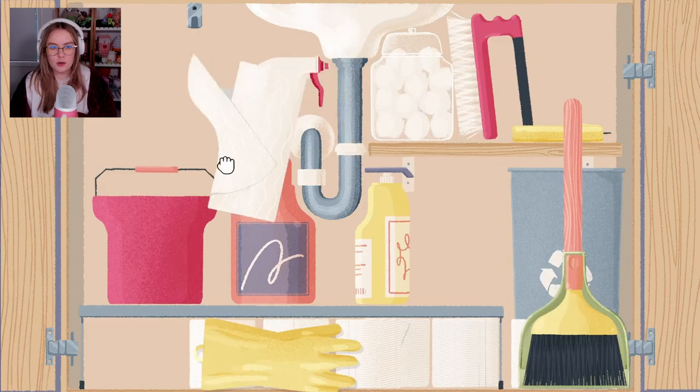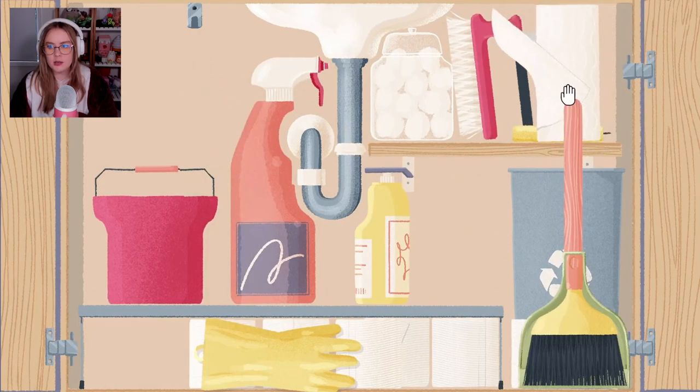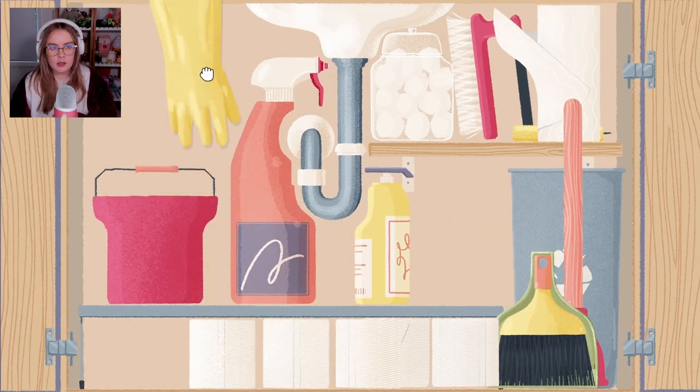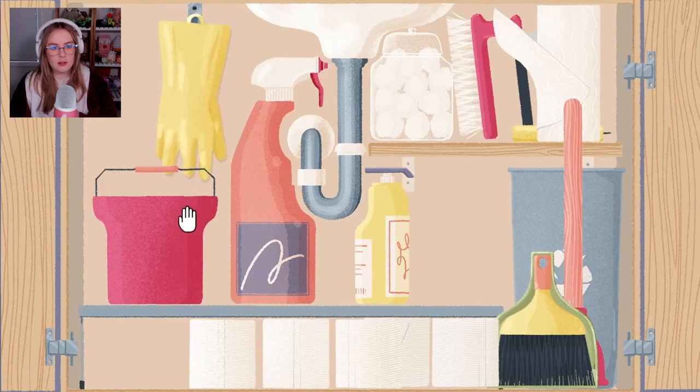Paper towel. Oh, what is this going around? This is like a very particular shape. Oh, it's going around this. So wherever this goes, that has to go next to it. Maybe this. Yeah, okay, we got the glove. We got the glove.